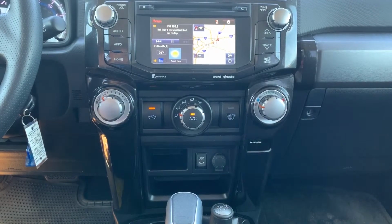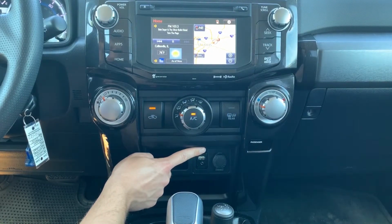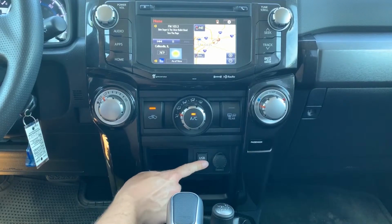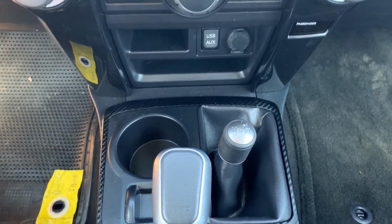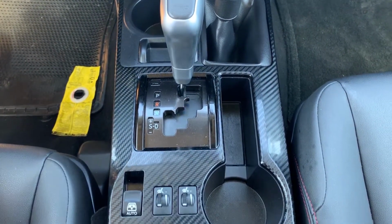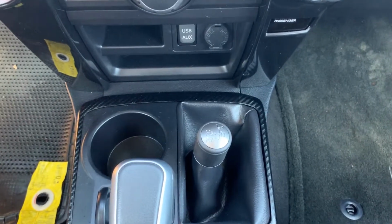Moving down from the AC controls, you'll see that we do have a couple little different storage compartments. As well, we have our aux input and our USB, as well as just a standard 12-volt outlet. Moving down from there, as I mentioned, we have another little cubby here, and then we have this interesting little single cup holder here. I'm not sure why they split the cup holders up. Most cars, you know, put your driver and your passenger cup holders together or next to each other. In this 4Runner, they've decided to split them up for whatever reason.